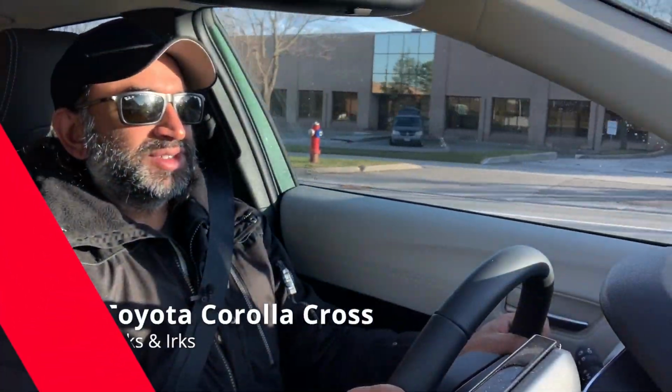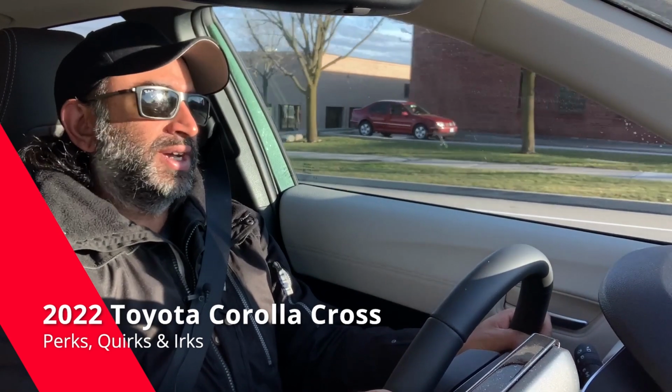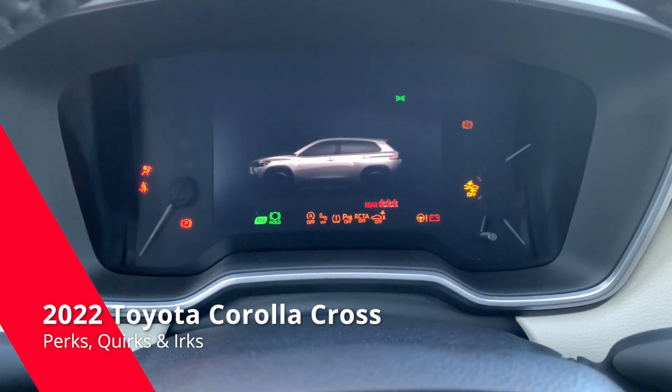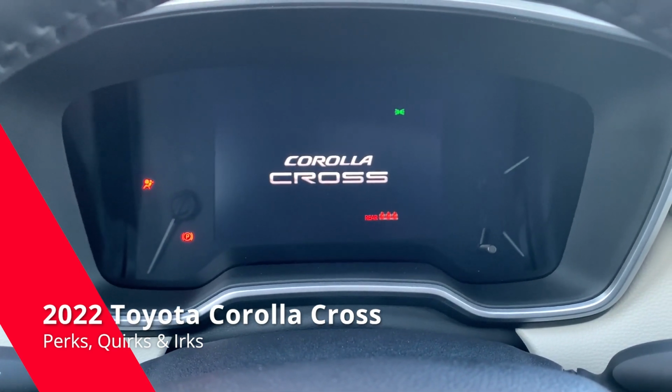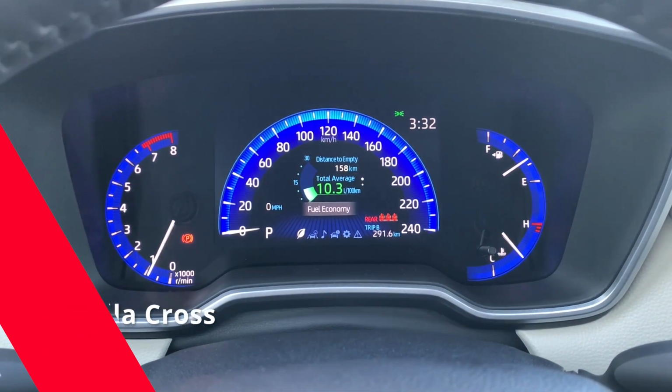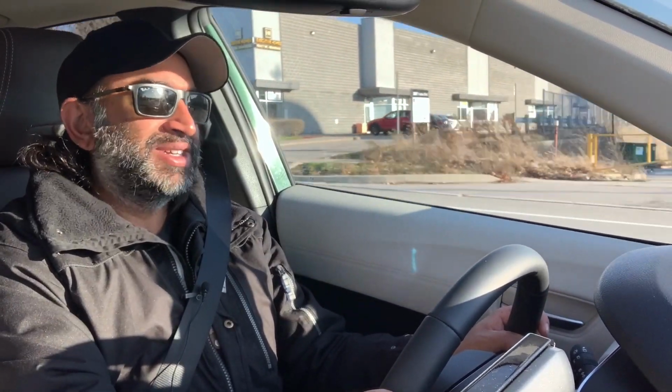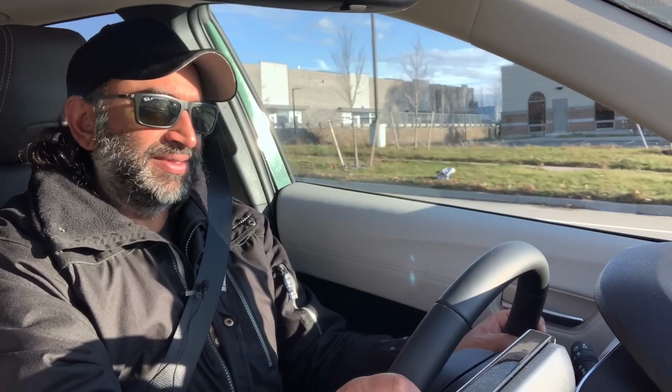Welcome to your first ever 2022 Toyota Corolla Cross. So it's bigger than the CHR and it is smaller than the RAV4, so it slots in perfectly. It's got the name recognition going for it because really anything with a Corolla attached to it is bound to sell incredibly well. So we'll take a look at how it drives, look at the outside, look at the inside, and that'll wrap us up.